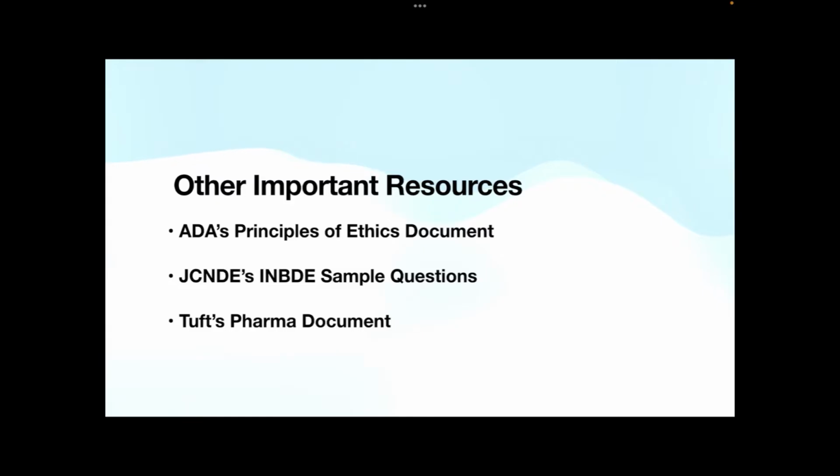ADA's Principle of Ethic document is essential for INBDE preparation. You need to know this single document inside out, as you can expect about 10 to 15 questions directly from it. JNCDE's sample questions are a must.